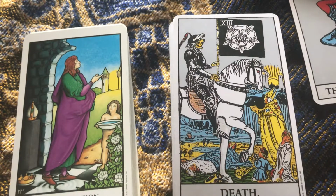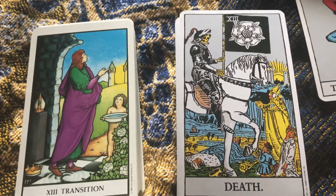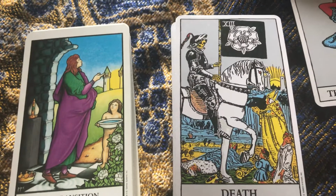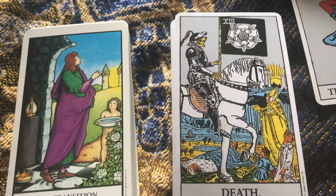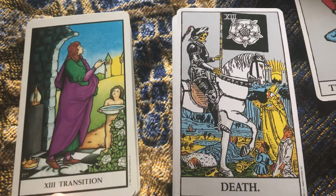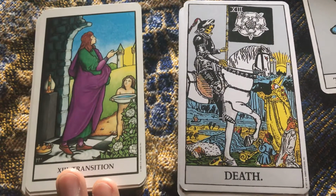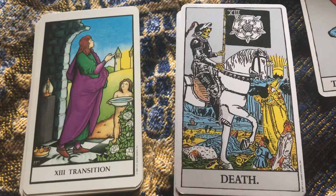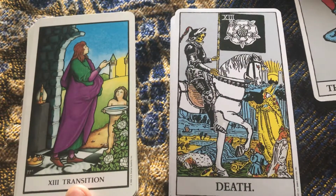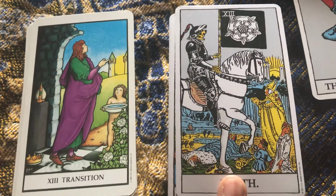If you think about the way that we view death spiritually, we view it as a person leaving this physical plane and moving to a more spiritual plane. So it's not necessarily death as in the end, it's death as in a change, a transformation, a transition. So I actually like the language in this Connolly deck a little bit more. Now, even the imagery in this Connolly deck is a little better, right? You see the imagery in this one and it kind of freaks people out.